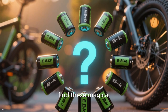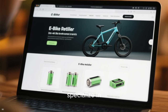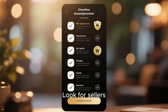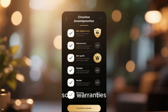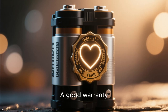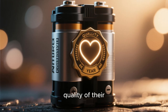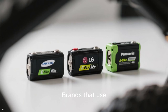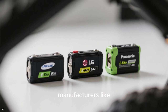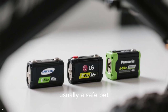So, where do you find these magical new batteries? There are many great online retailers who specialize in e-bike components. Look for sellers with good reviews, clear product descriptions, and solid warranties. A good warranty, usually at least 1 year, is a sign that the company stands behind the quality of their battery cells, which are the heart of the battery pack. Brands that use cells from reputable manufacturers like Samsung, LG, or Panasonic are usually a safe bet.